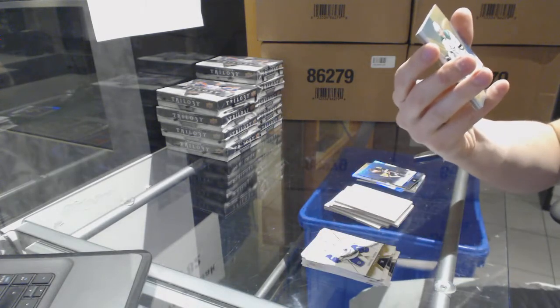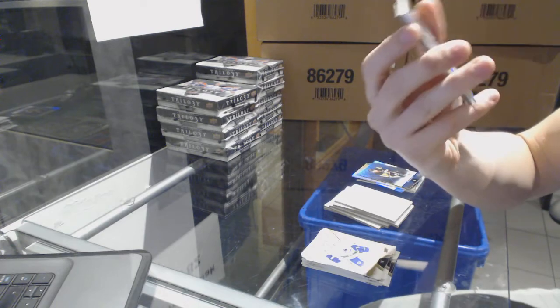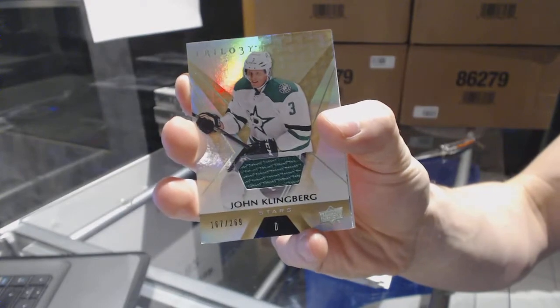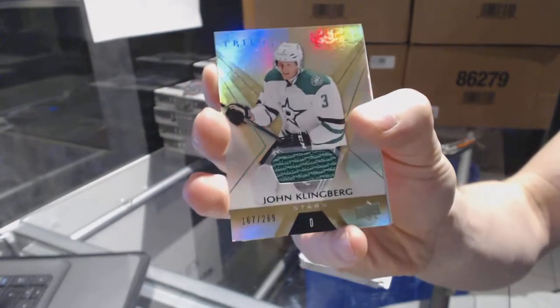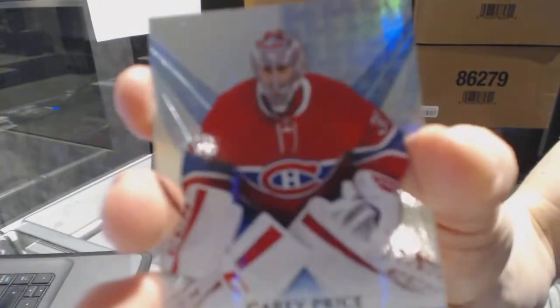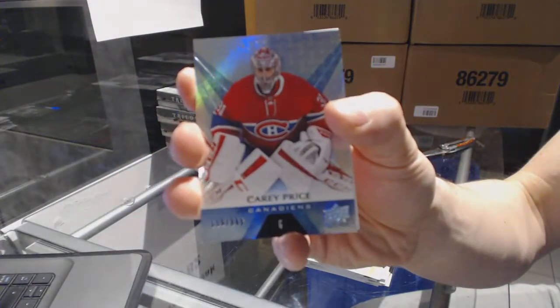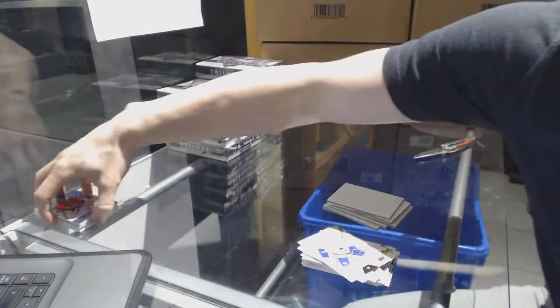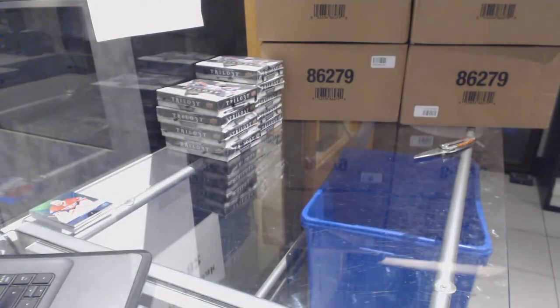We've got a rainbow blue or whatever color jersey number to 269 for the Dallas Stars, John Klingberg. John Klingberg jersey at a 267. And a rainbow blue number to 849 for the Montreal Canadiens, Carey Price. And on to box two.